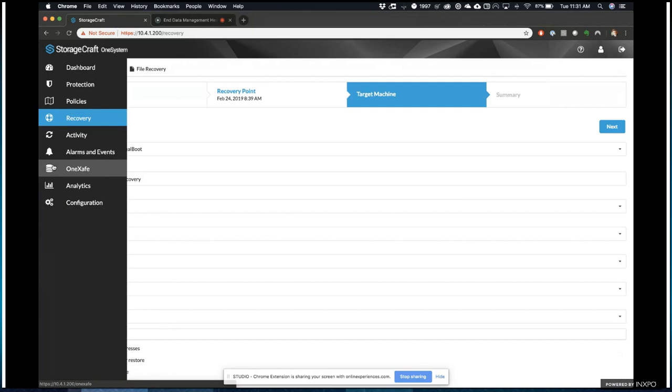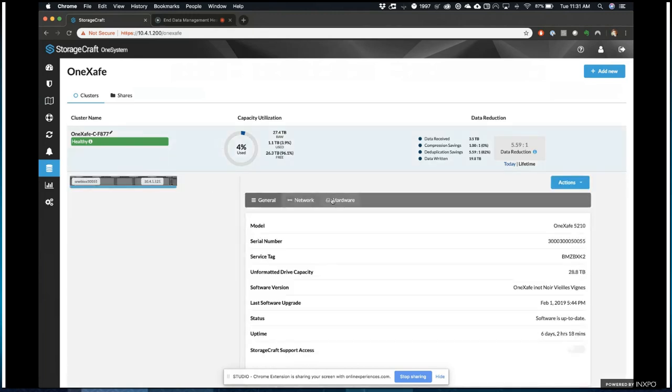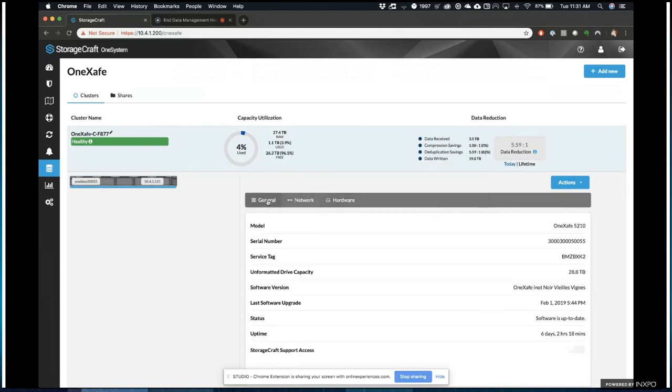Okay. Now on the storage side, so that's the SLA-based data protection. On the storage side, thinking about things differently, here are the two clusters that I have in my environment. I have this one, the F877 and the P767. This one here, the first one, this is our all-flash. So as you look at the overall status, and you can see the capacity, whether you have a software update available, when you want to create storage shares from this cluster, it's very easy to do in a few clicks.